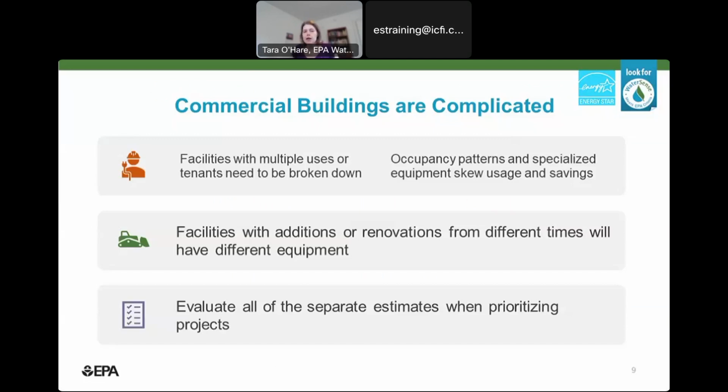So one of the things that we like to remind people, I'm sure many of you know, commercial buildings are complicated. It's not like your house where you have a standard set of technologies. Every facility has different uses and different tenants, and many will need to be broken down into smaller units in order to figure out what's going on. Occupancy patterns and specialty equipment can also skew usage and water savings. So the occupancy pattern is really going to tell you how water is being used in your facility, and any specialized equipment could really skew what you're doing. Facilities with different additions and renovations from different times will also have different equipment. So you can't just assume that you have one model of toilets within your facility, because it's most likely that they are different depending on when the renovations were done. So it's important to evaluate all of these estimates separately when prioritizing projects, so you really get a sense of how water is being used and what kinds of changes you could make to make your facility more efficient.